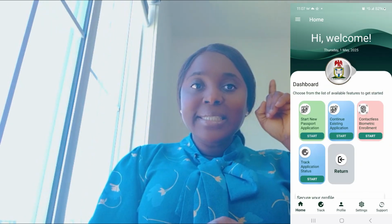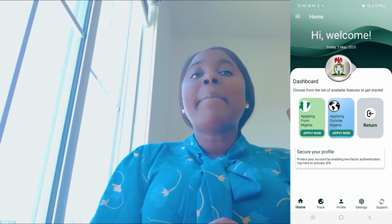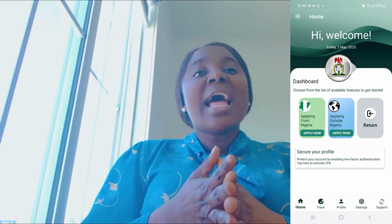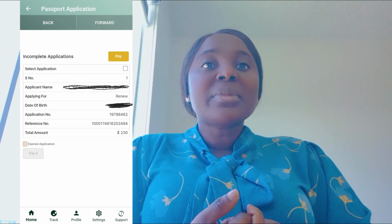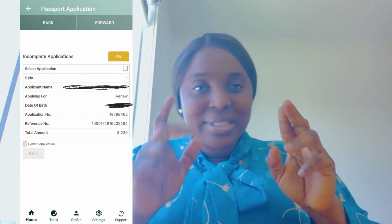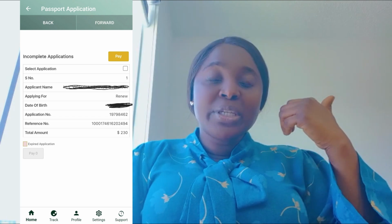At the home page again, you then select continue existing application. When you click on it, you will also select applying from outside Nigeria. At this point, it will show you your application summary, and there you will get your reference number and your application number. These two numbers are very important for your life in this process.